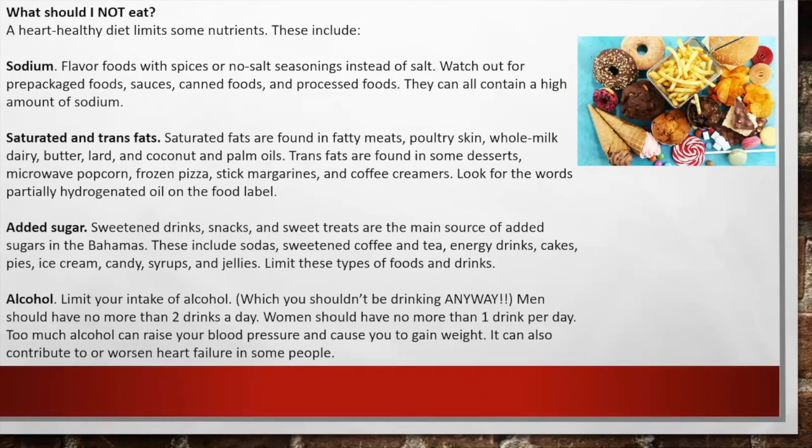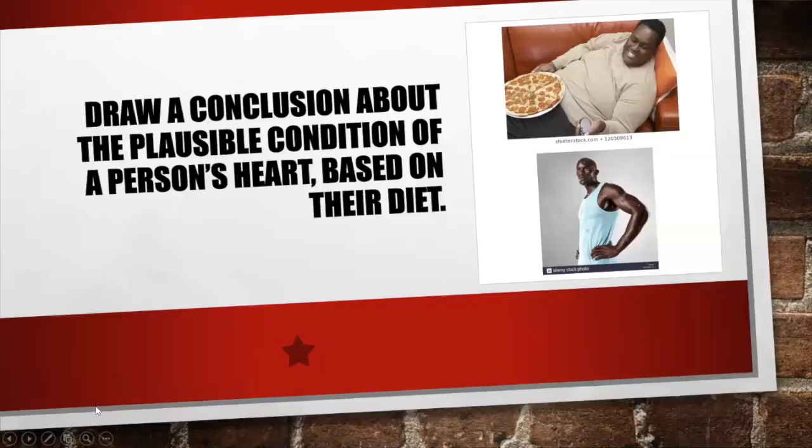Okay, so 1 more minute. Let's go to our last slide. I want you to think about this. What do you think would be the condition of the heart in the person on top and then the person on the bottom based on their diet? We have 2 images. One person looks like he's not eating healthy. He probably has a bad diet because of his weight.